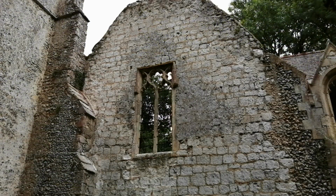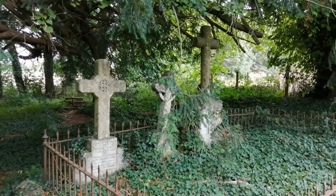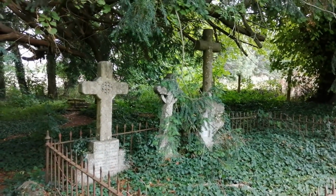The church is still consecrated and has been designated a Grade II listed building under the care of the charity Friends of Friendless Churches. If you think the church is spooky, be aware that it is said by some to be haunted by the ghost of a monk.